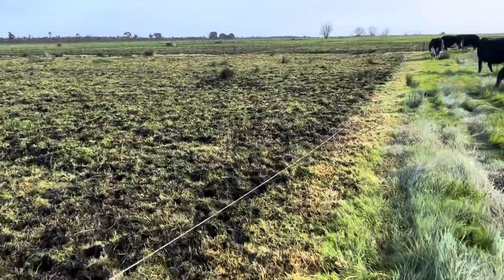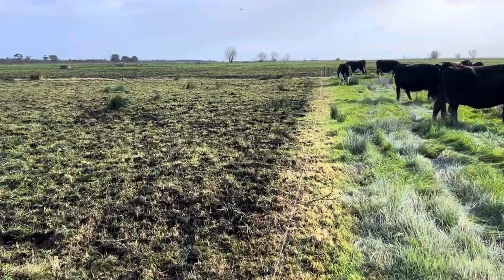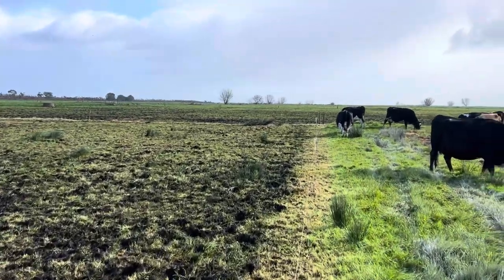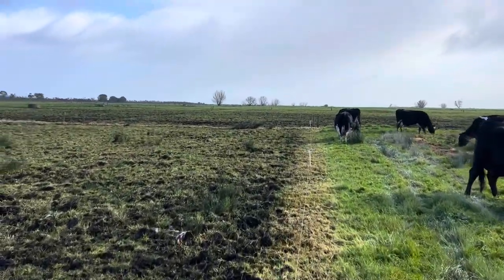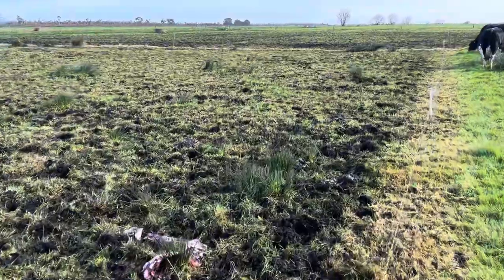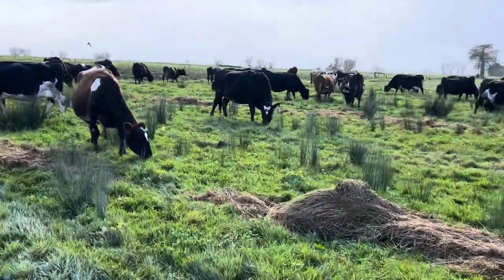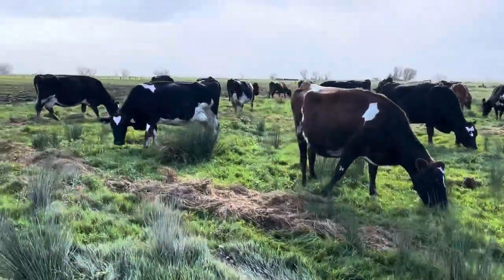So, as you can see, they're getting fed quite well because you'll notice the rushes, they aren't eating down the rushes as much as they were. Paddock next door had way worse rushes, but I've eaten them down. So, getting pretty well fed. Good girls.